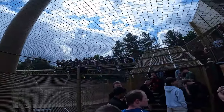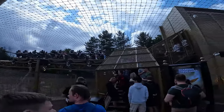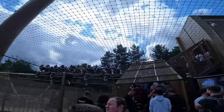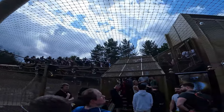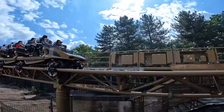So that train's been sat on the lift hill for a while, so I think we're about to get the announcement again. Yeah, it's quite a few teething issues today. It has stopped quite frequently. I'm hearing that a lot of that happened last night as well at the preview event. So yeah, maybe some sensors a little oversensitive.